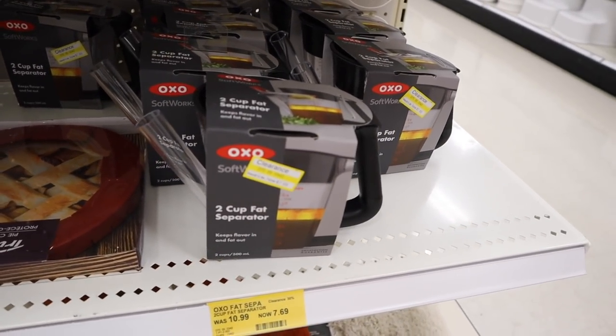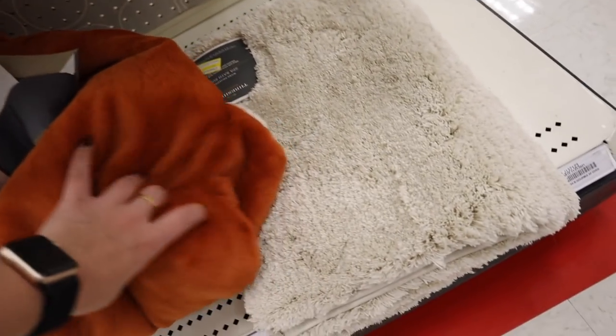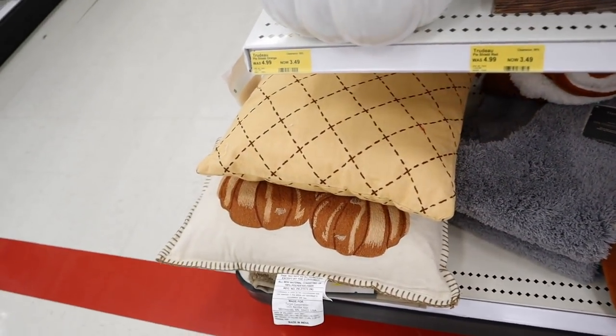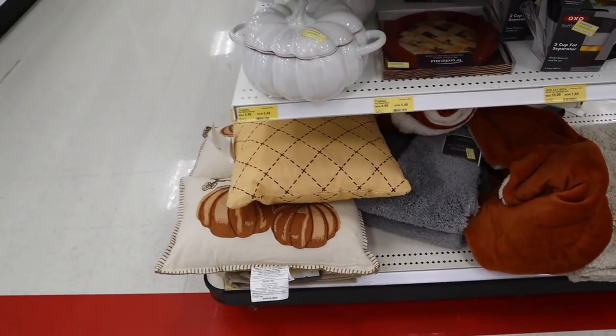A fat separator, good for cooking, especially all around the holidays, not even just for Thanksgiving. And then down here, there is a bath rug, $4.10. Another blanket, a couple bath and kitchen items, and some random home decor items sprinkled in here as well. This is $7.50. So many good finds.